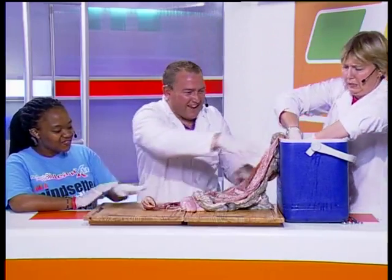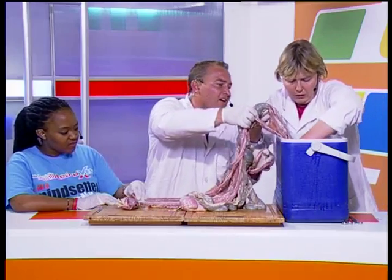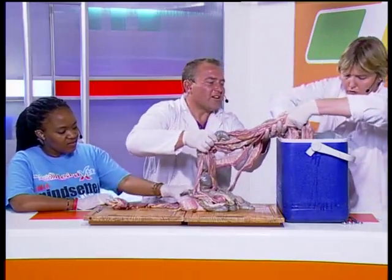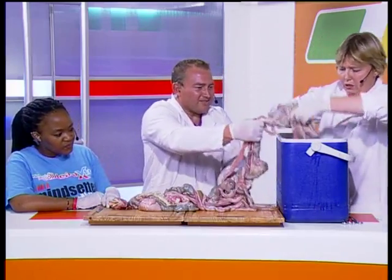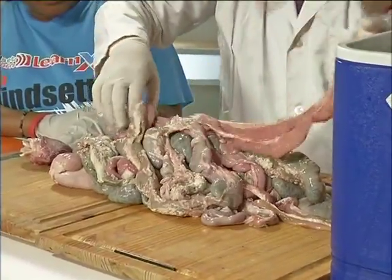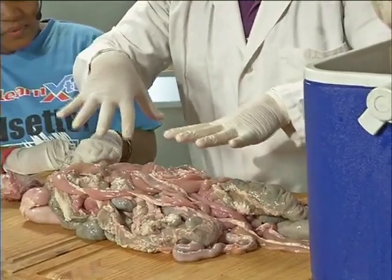Look at all of this. Whoa, something's quite heavy down here. We don't want to tear it. Definitely not. Oh, my goodness. Let's pull this all out. This is like the most humongous pig I've ever seen. Ah, there we go.